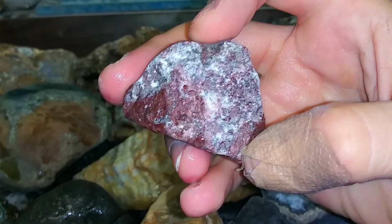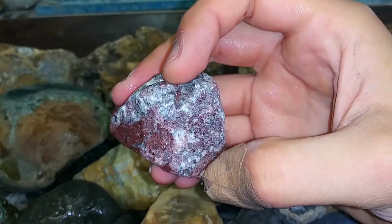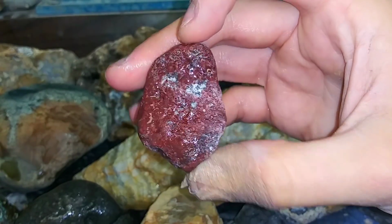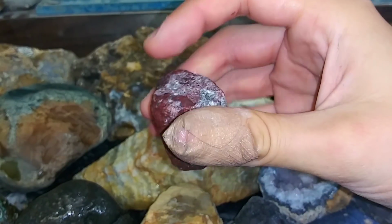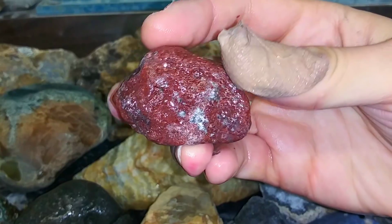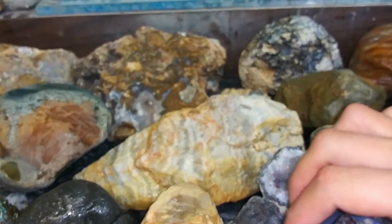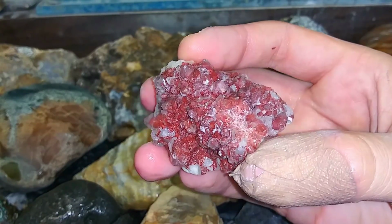This is red dolomite, and red dolomite is highly composed of calcite, but it also promotes quartz crystal growth. So you can actually submerge it in muriatic acid or vinegar. It just takes way longer, and dissolves all that calcite away to expose some nice crystals. And this one right here is by far my best one that I've ever done.